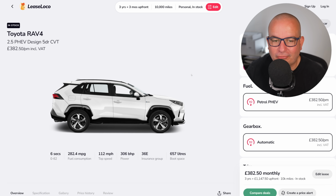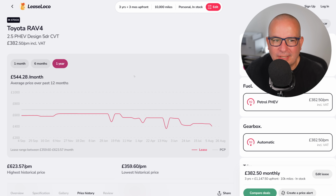1,147 up front, 382 a month. This is astounding value. 657 litres of boot space, 306 horsepower. 0 to 62 in 6 seconds. Insurance group 36 on this. 544 has been the average on it. At its peak, 623. Currently 382 with 1,147 up front.